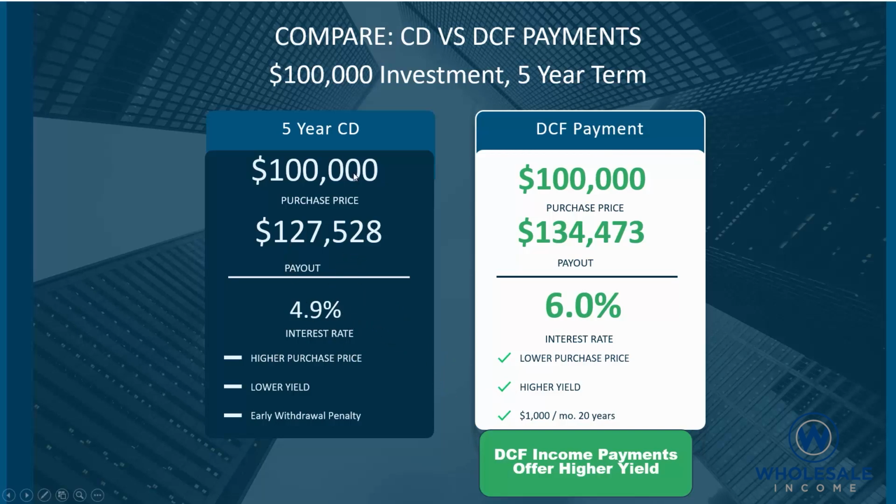So right now, a $100,000 investment in a 5-year CD at a 4.9% rate gets you $127,528 in payout. You have early withdrawal penalties and a lower yield and a higher purchase price when you compare it to one of our payments. Same $100,000 investment at a 6% yield gets you $134,000 payout. This is just a higher yield and a lower price.